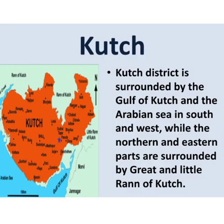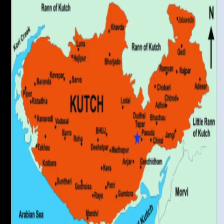Let us see the location of Kach on the map again. Kach district is surrounded by the Gulf of Kach and the Arabian Sea in the south and west. You can see the blue color shows the Arabian Sea, while the northern and eastern parts are surrounded by the Great and Little Run of Kach.